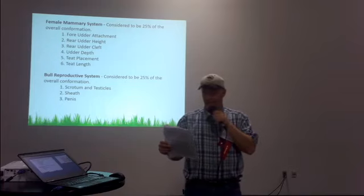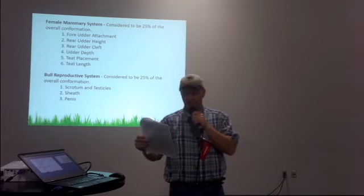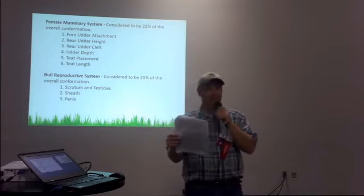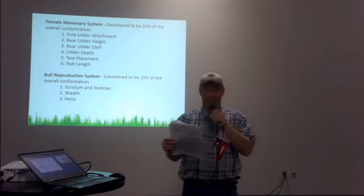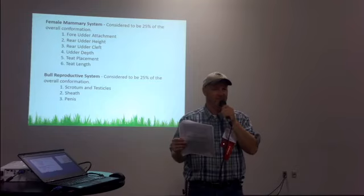Teat placement, we want them, as you see from the ideal range there, in the shaded area, just ever so slightly, if any, pointed out. But ideally, straight down would be good.